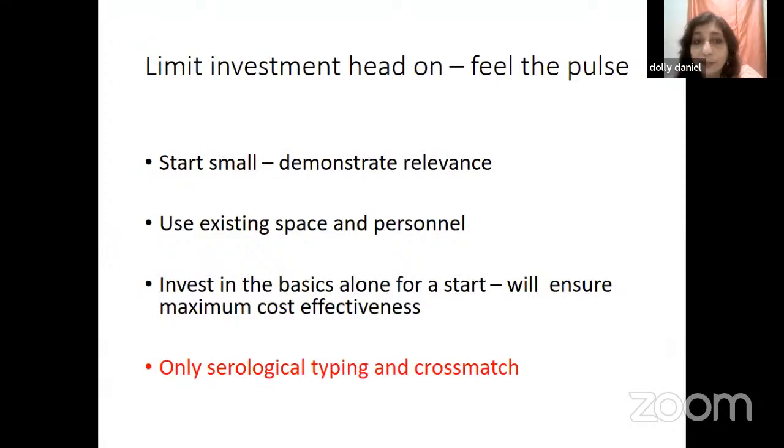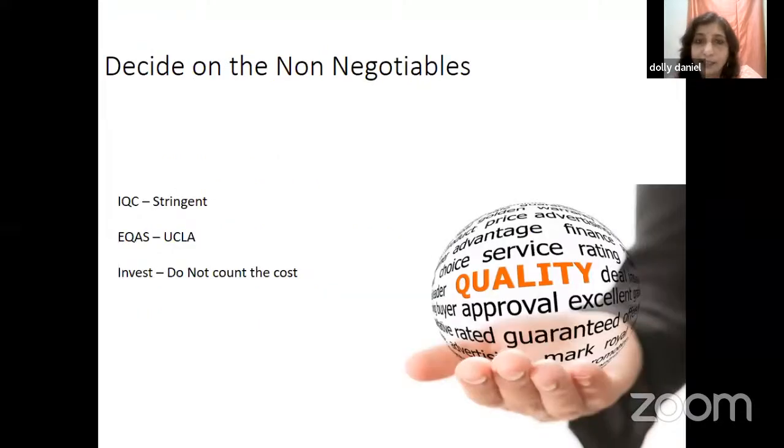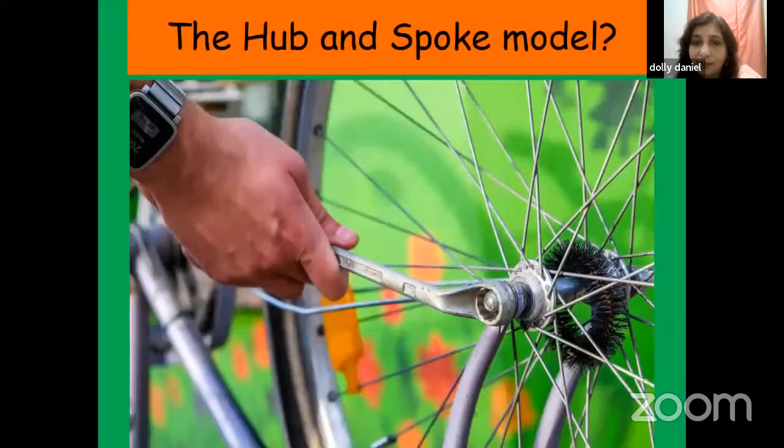It's important that we learn to function with limited investments, prove our sustainability before we can actually take things further. But decide on our non-negotiables, one of the most important things being quality. Models of financial investment should be thought through. Very often, we don't actually do an outright purchase. We ask for reagent rentals or trials on a research mode, and then we get into more definitive systems.